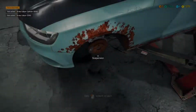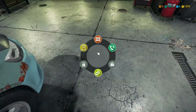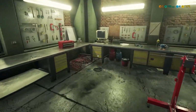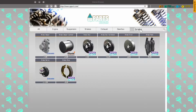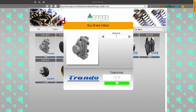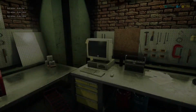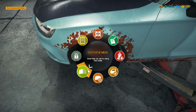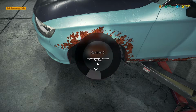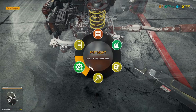Let's see. Brake caliper 1. That's good. Let's get a brake caliper 2. You know what? I'm just gonna buy the parts first and a brake disc, right? So, yeah. Brake caliper, 2 of them. Brake disc, 1 of them. There we go. We're Gucci. I have... No, no, don't move the car. Don't move the car. Get in.